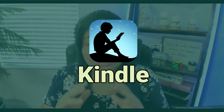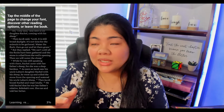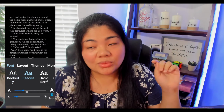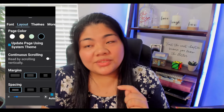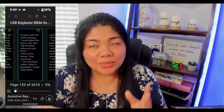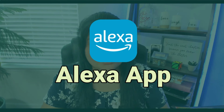Kindle is another app. It's for ebooks. You can make the text really large. It's accessible with TalkBack or VoiceOver on iOS or Android or Kindle devices, and you can even have Kindle books be read aloud by your Amazon Echo device or the Alexa. And it also has the assistive reader, so you can just listen to your book with the Kindle app open. Since I've kind of mentioned it a few times, the Alexa app is also a really great app.